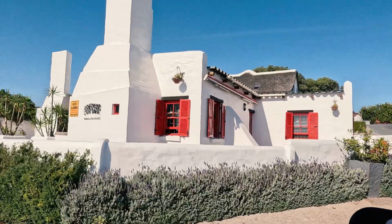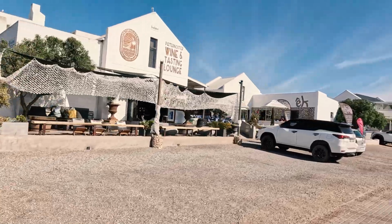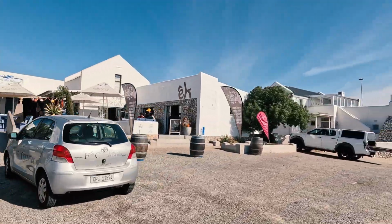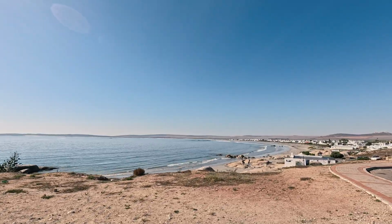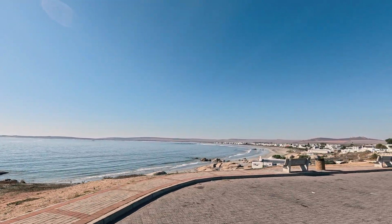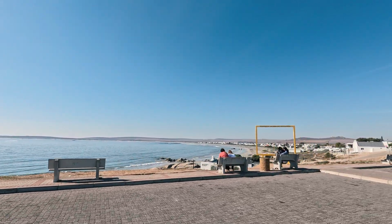Welcome to Paternoster. We came here to find a perfect spot on the beach and have our oysters. And we ran into friends. Paternoster is an old fisherman village. Nowadays it's quite a popular touristy place. It's well known for its white houses, old white houses, and all new builds are also built like that. Just beautiful, this white house, sort of Greece type thing on the west coast, and you can see the fishermen going out there.